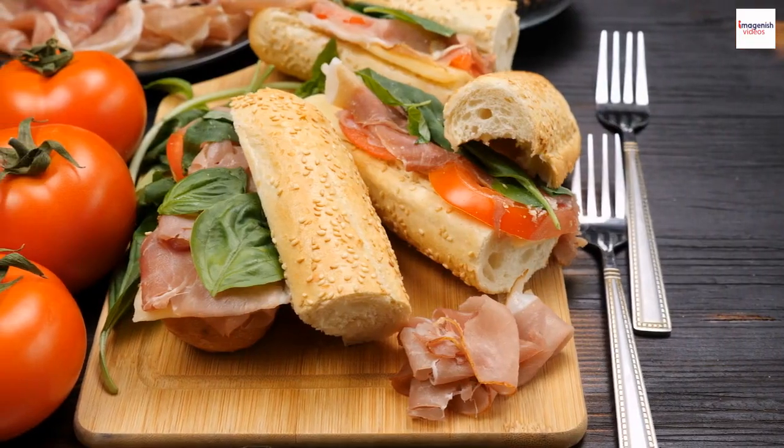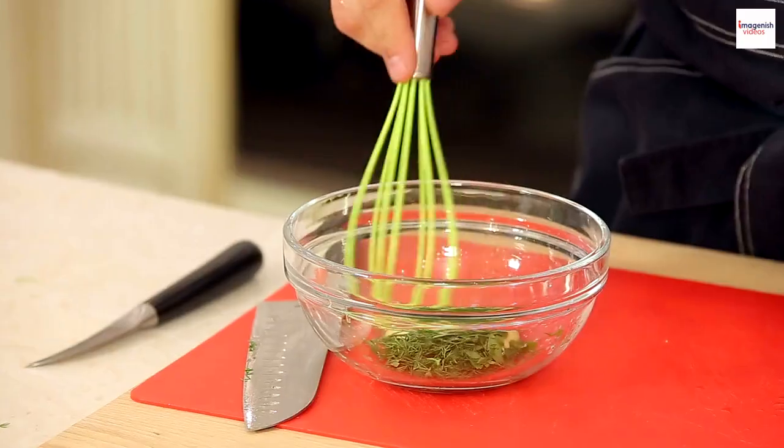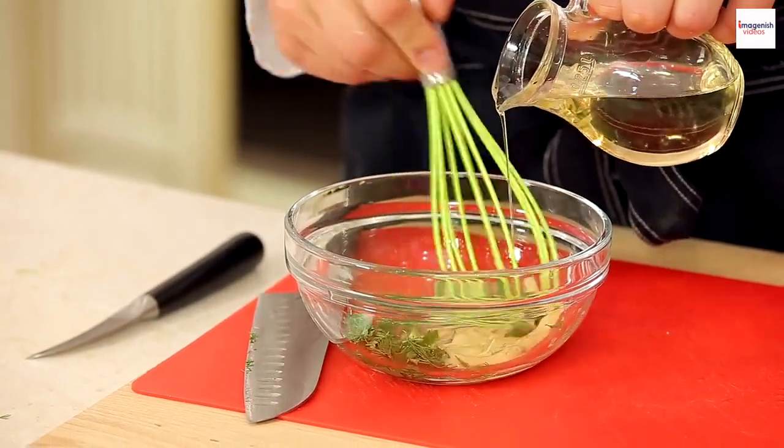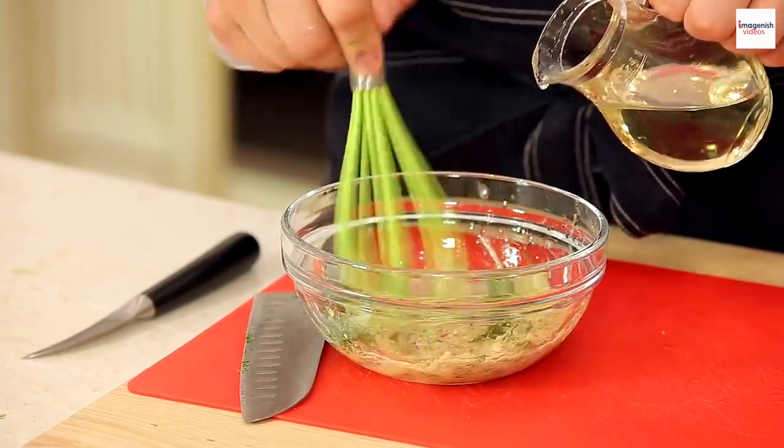The Reuben's influence on sandwich culture. The Reuben sandwich's popularity has influenced the creation of other loaded sandwiches. Its formula of combining protein, cheese, sauerkraut, and dressing has inspired countless variations.